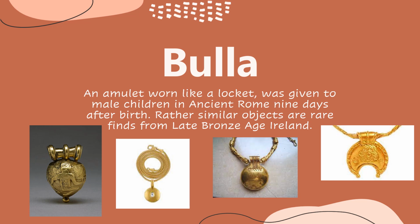A small number of bulla have been found in Ireland. They are called bullae based on their resemblance to the Roman form. The Irish bullae so far found were made of base metal, sometimes clay, covered with a folded over piece of gold foil. The Irish bullae date to the late Bronze Age, about 1150 to 750 BCE.